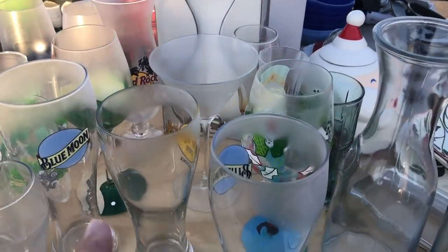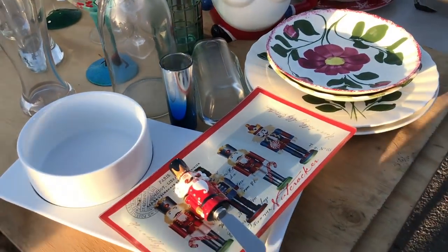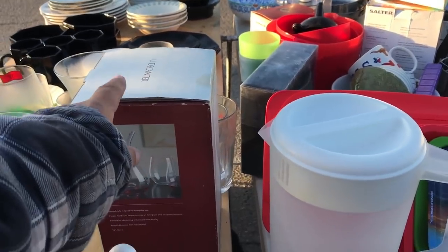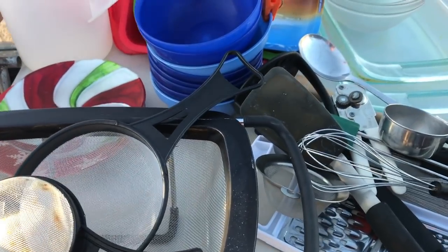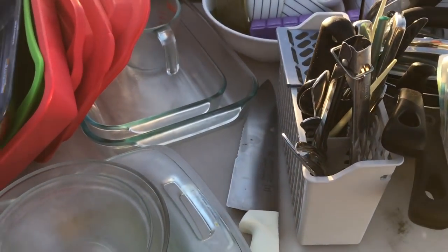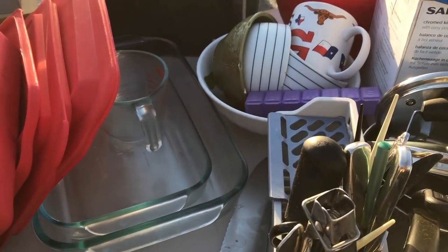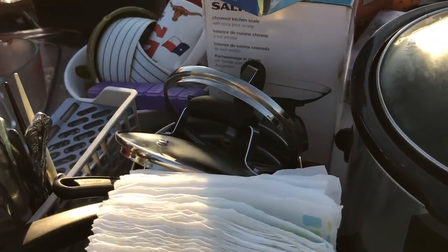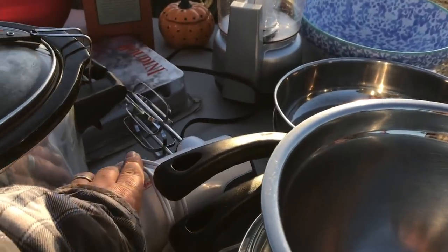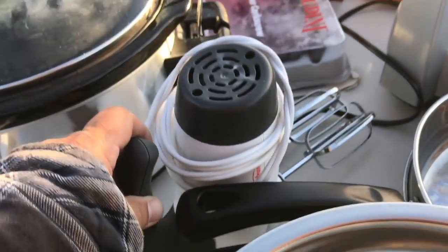This probably none of this is gonna sell. It's probably all dollar sale or free. This will probably sell. That's nice. This will sell. Pyrex are hard to sell actually. It's Pyrexes. A couple bucks each probably. Crockpot's got a huge dent in it. Turn that around. That's a nice little hand mixer.